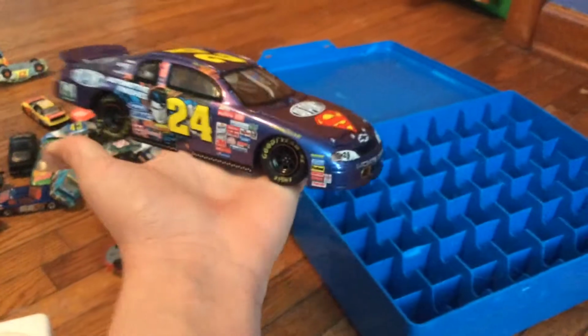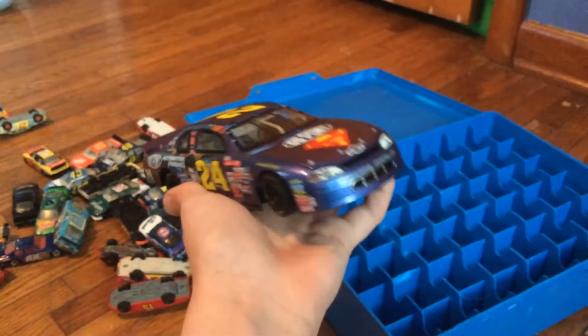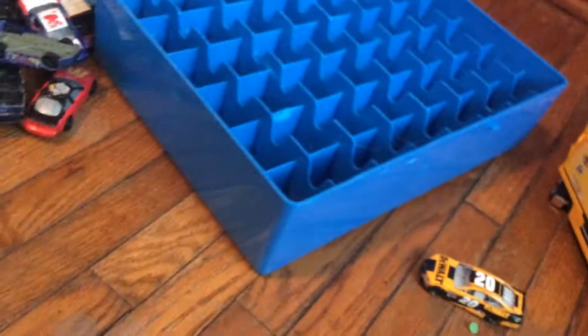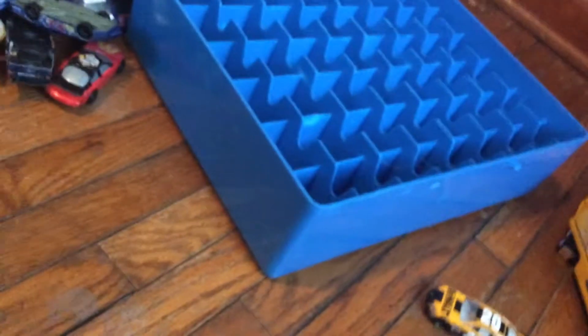This is the 1999 car for Jeff Gordon. The decklid opens and everything. Nothing there, though. So, yeah, it's a nice car there. You guys have seen this before. And, let me see if I can get a good view of it. There it is. Of its glory. So, there's that one. I will put him fully away when I'm done here. We'll put him off to the side.